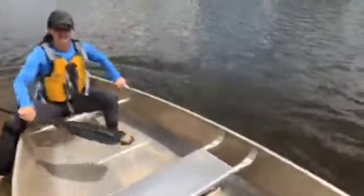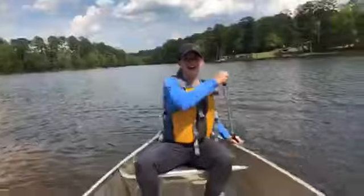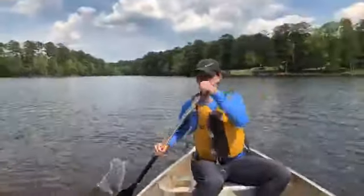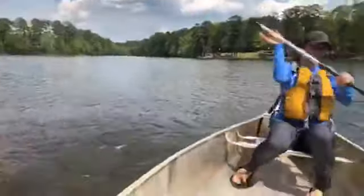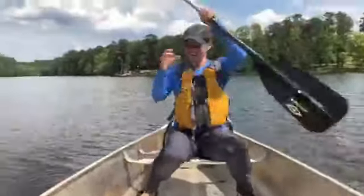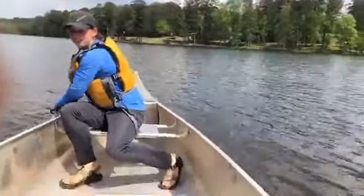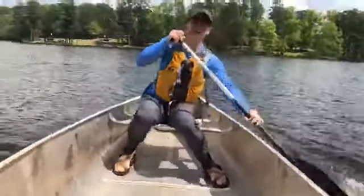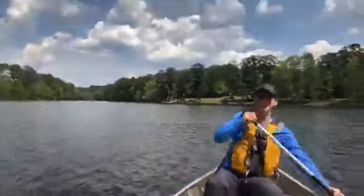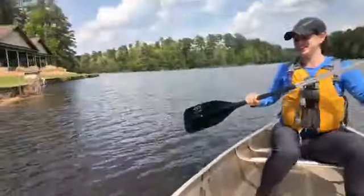All right, so I'm launching my canoe. Anna's going to get in with me here because we always canoe with a partner. Let us get launched here. Awesome. All right. Tip of our boat's just still on the land, so we're going to give ourselves a nice push off here. Perfect, and we are on the water. Welcome to canoeing on Rock Eagle Lake.